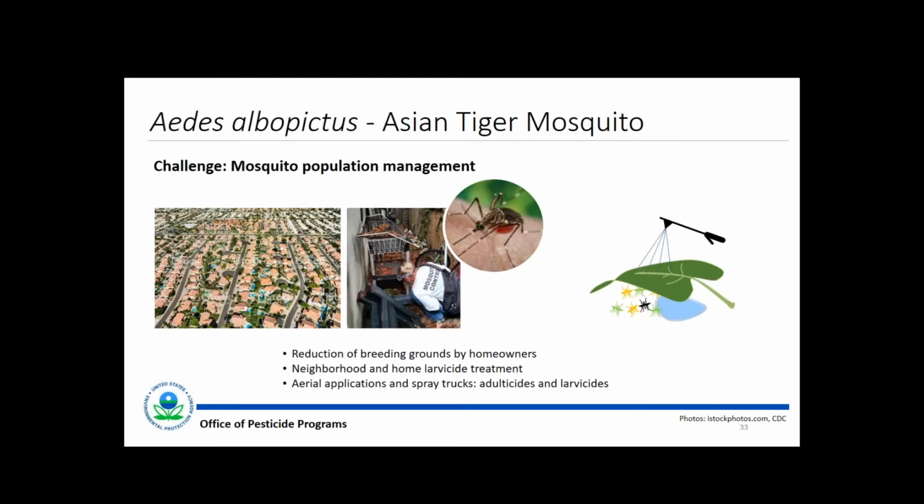So now we are switching gears a bit to the control or the suppression of mosquitoes. So the best way to get rid of your mosquitoes in the backyard is usually to reduce the breeding grounds. But if you look at the picture on the left, it's really easy to imagine that there are all these nooks and crannies that one cannot really get to or can forget about.